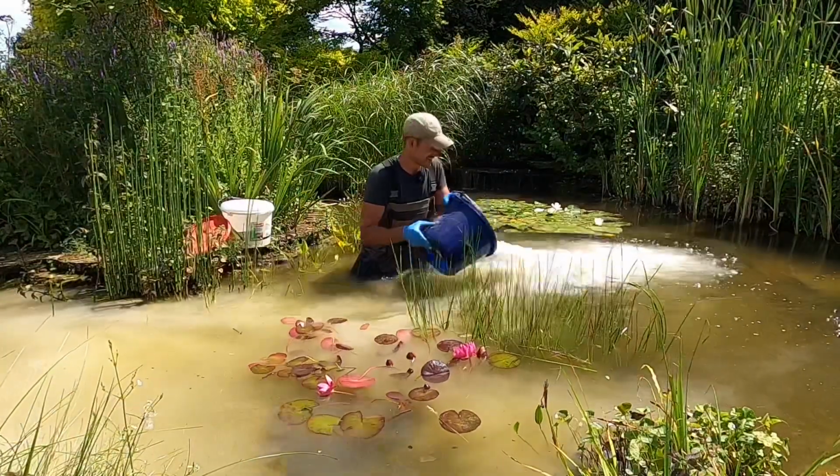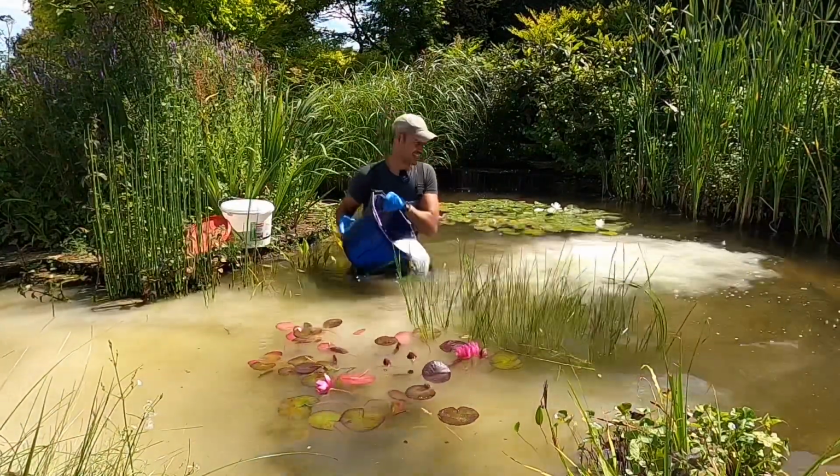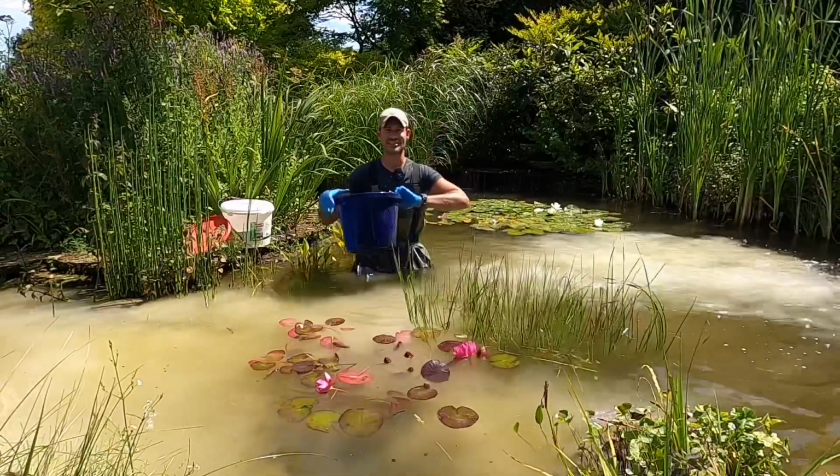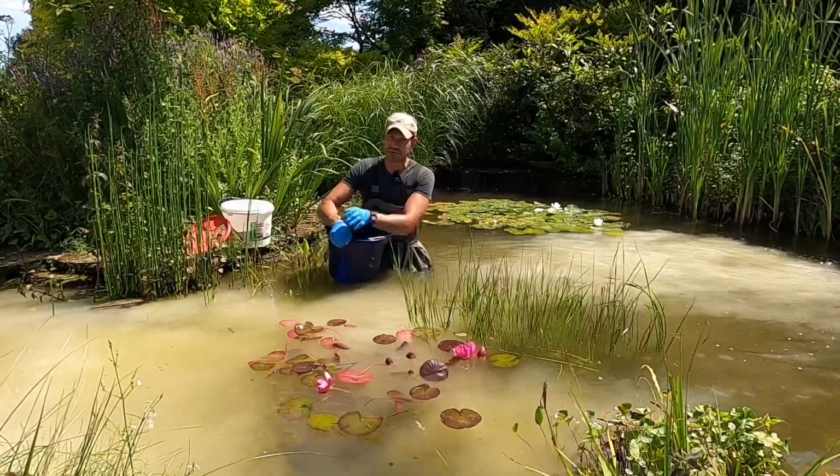Now if you're entertaining, you've got guests around, and you want your pond to be a feature and a focal point, it's probably best not to add this, because your pond isn't going to look its best for a few days.